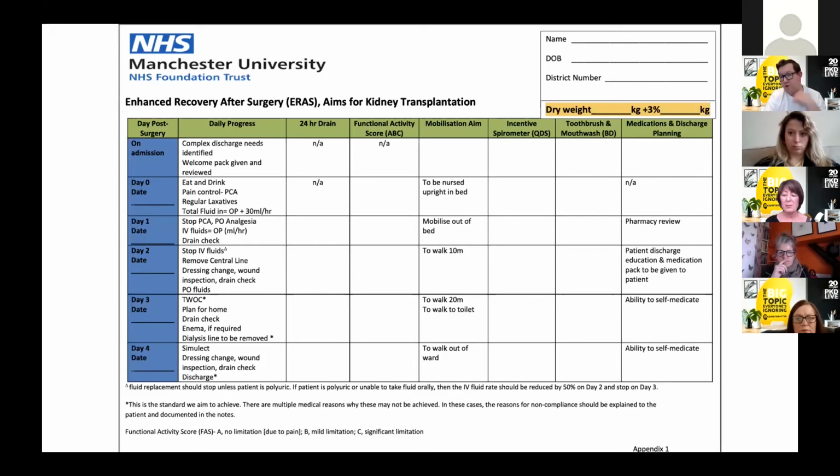Day 4, we give you a drug called Simulect, which is a strong immunosuppressant drug given intravenously. You have 1 dose of that while you're in theatre and you're asleep. You know nothing about that one. And we give you another dose on day 4. Now, we are also aiming for our patients that are doing particularly well to be going home on day 4. I would say at the moment, we're achieving that in about 50% of our patients, more so in those receiving a live donor transplant, because we haven't got the necessary worry that the kidney is going to go to sleep like we do in deceased donor transplantation.